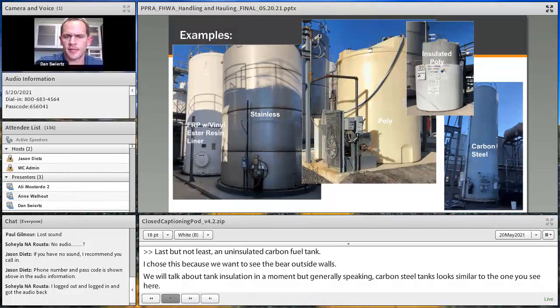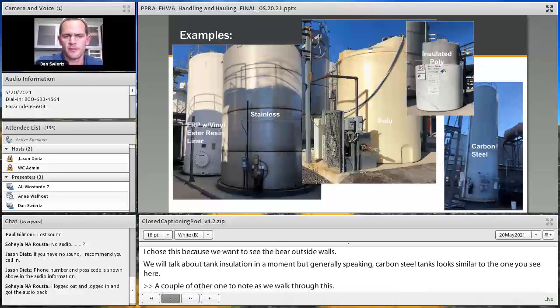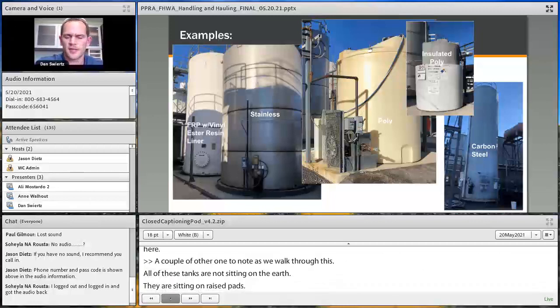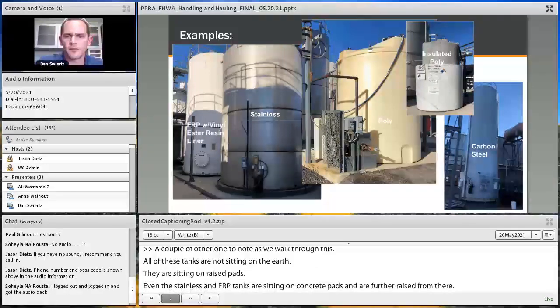You'll notice that all these tanks are not sitting on the earth, right? They're sitting on raised pads. Even the stainless and FRP tank, which are sitting on concrete pads, are further raised from there. So this is intended to keep water away from the tank. For larger tanks, that might not be an economic option, but it can help lower life cycle costs a little bit.